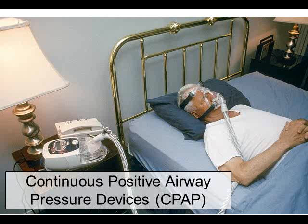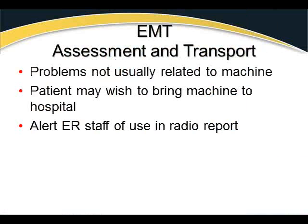There's an example of a full-face CPAP right there. A lot of problems are really not usually machine-based. You probably want to bring the machine with you to the hospital if you can, because the hospital may want to use it. They may not have something readily available. And then obviously alerting the ER staff is important, but making sure also that they're aware that this is not their standard run-of-the-mill patient, so they may need to get some extra hands or equipment ready.